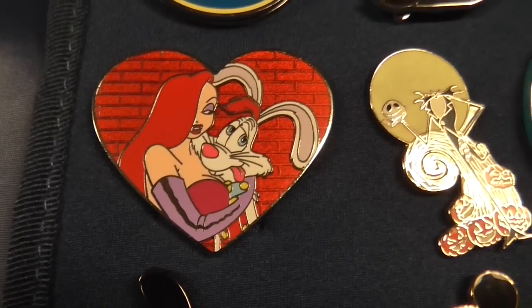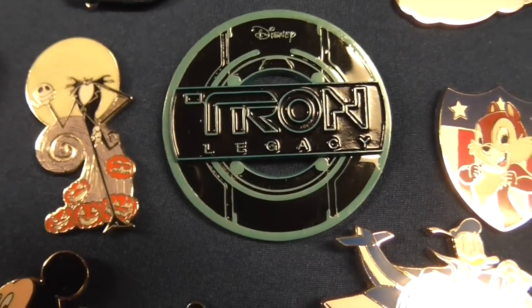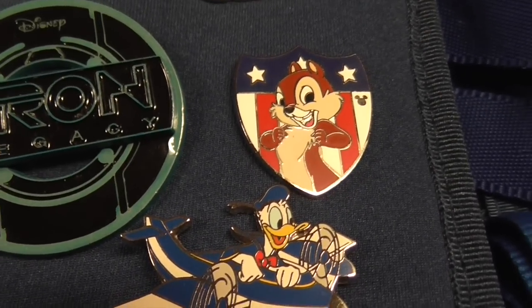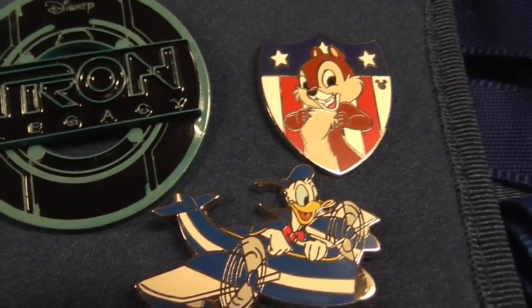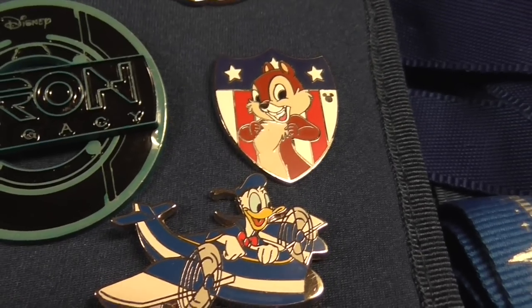Finally got a Roger Rabbit one on this trip. Nightmare Before Christmas, Tron Legacy, I really like this one. This was a mystery pin right here, this Chip 'n Dale Hidden Mickey one. It kind of looks like Captain America's shield from Captain America: The First Avenger, the first shield that he uses, the one that looks like a medieval shield.